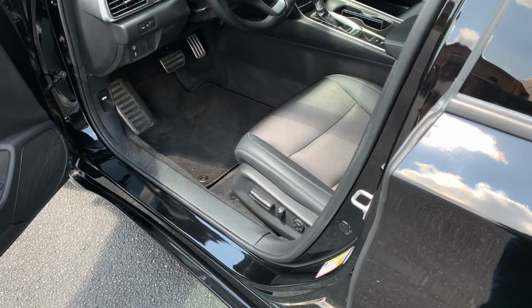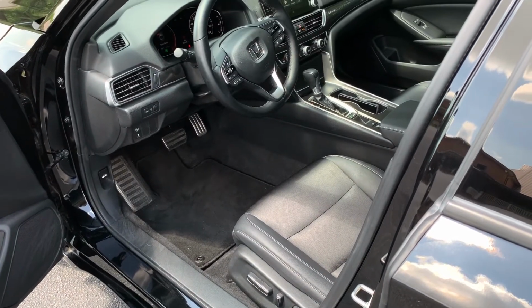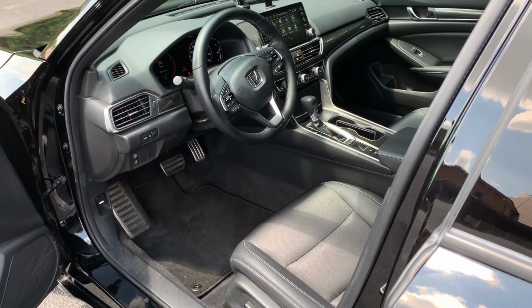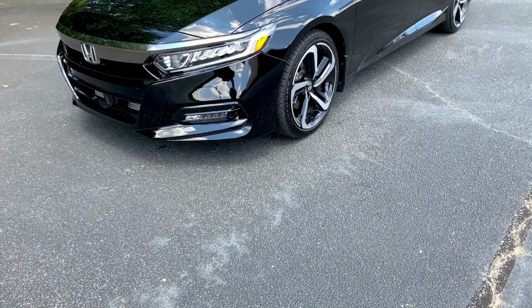Overall, the seats are leather with a sport cloth insert that's very slick and silky feeling when you run your hand across it, so you don't stick to the seat. The seats aren't air conditioned or ventilated and heated, but I really don't need that, so that doesn't matter to me. But overall, for $25,000, you're getting an amazing car.